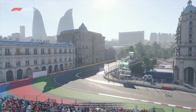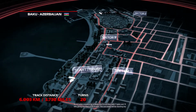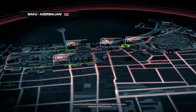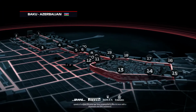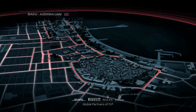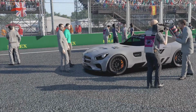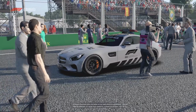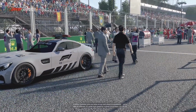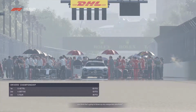It's 3.7 miles around a lap of Baku City Circuit, with 7 rights and 13 lefts, giving us a total of 20 corners. The cars today will be reaching top speeds of around 215 miles per hour, maybe even a little bit more, with a slipstream and DRS assistance. Anthony Davidson joins me today as we look ahead to something just a little bit different. It's quite high speed for a street circuit here, isn't it? Do you think that's going to throw up any unexpected situations?